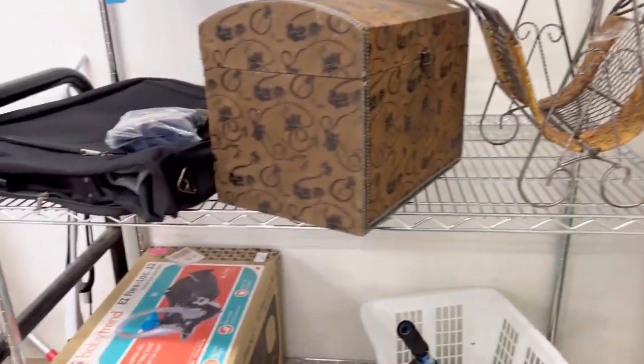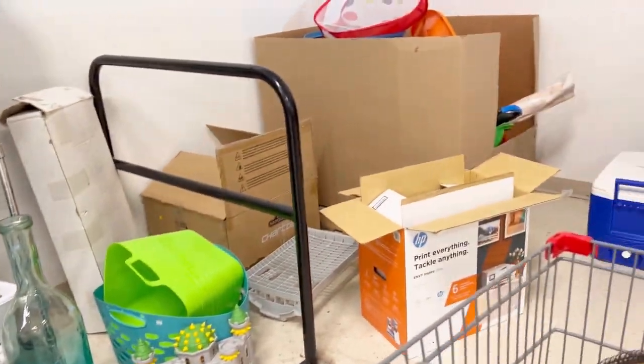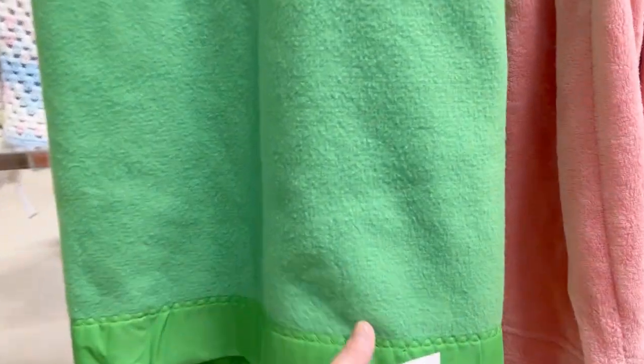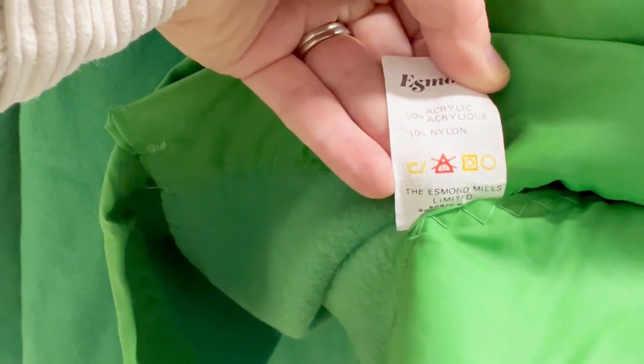But I just don't. I've got so much stuff right now that I could work on. I think I'm just going to leave that one. Ooh, I see a wool blanket. $12.99. Is it not vintage? Is it new? Where's the... Let's see, what size is it? Oh, it's acrylic. Huh. Interesting.